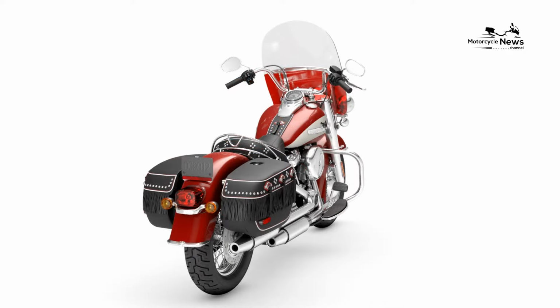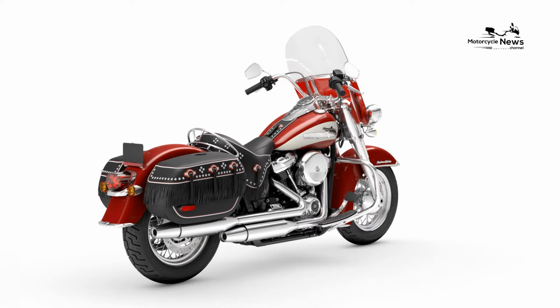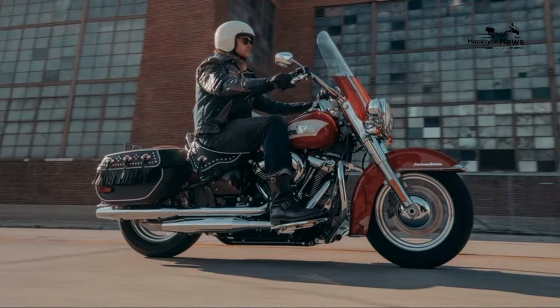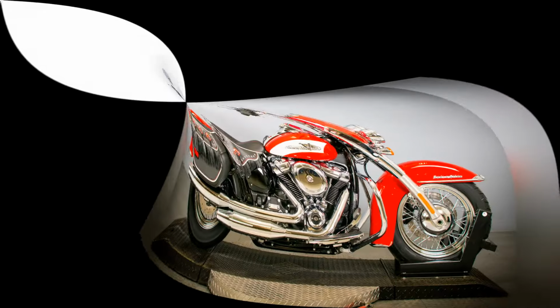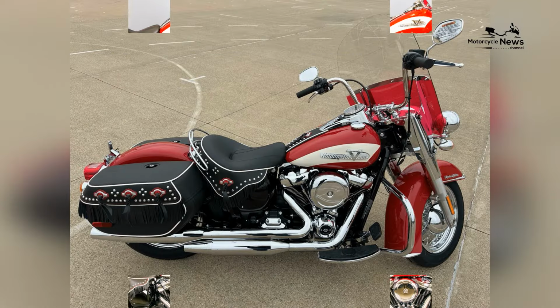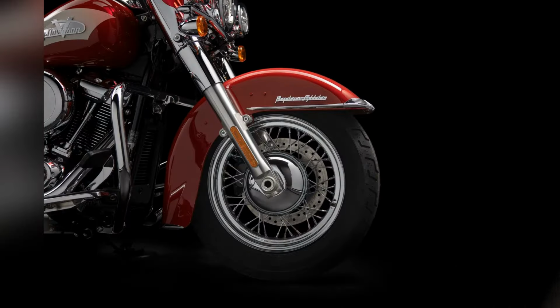Underneath its nostalgic exterior, the Hydra-Glide Revival is powered by the modern Milwaukee-Eight 114 engine, a 1868 cubic centimeter powerhouse known for its smooth torque delivery and impressive performance. This engine ensures that while the bike looks vintage, it offers a ride quality and performance that meets the expectations of today's riders. Technological advancements are subtly integrated into the Hydra-Glide Revival, ensuring a seamless blend of past and present.